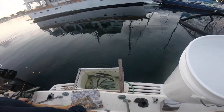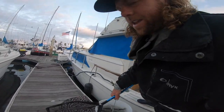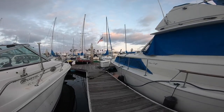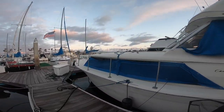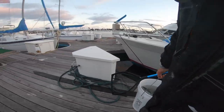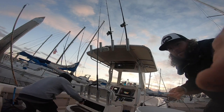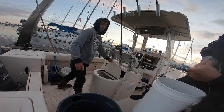How do you like to eat your yellowtail? Have a good day. Thank you. Sweet, it got mackerel. Now we don't have to make live bait. We hooked it up and we got a variety of mixed pack too.